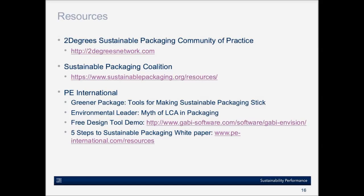So we've put together a few resources for you as you begin your journey. Keep an eye out for the follow-up email with slides in order to access these tools. I'm a little ahead of schedule here, but with that, I'll hand things over to Stephen for Lucy to start talking about Innovia and how they've achieved business value through their efforts.